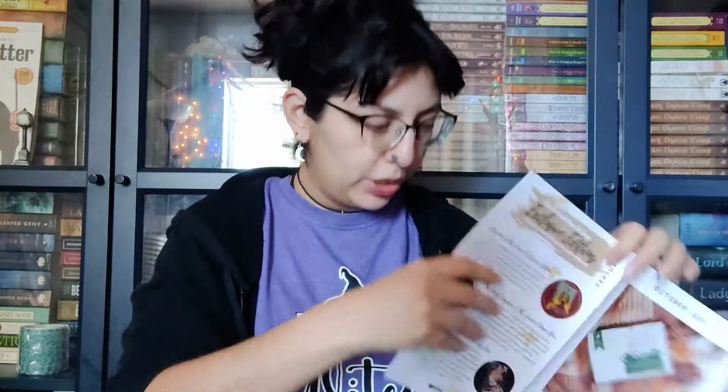I'm gonna open the book last. Keep that secret for now. I have already forgotten like what's what. Okay. But I want to go through everything as it is in the booklet. I do love the booklet. Alright, Dark Enchantments. This month's items. Okay.